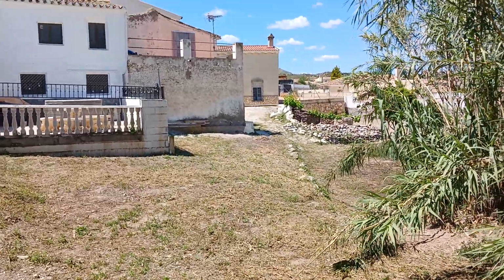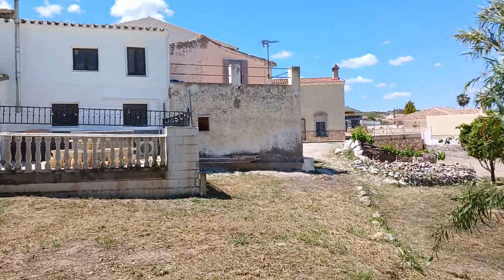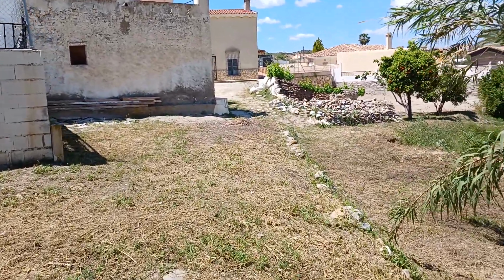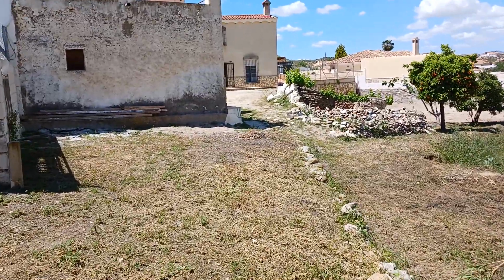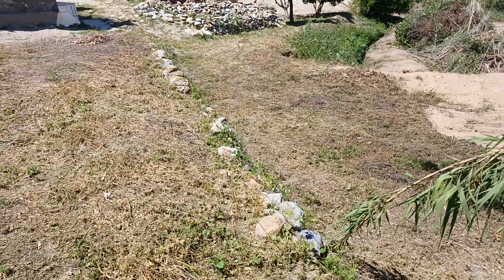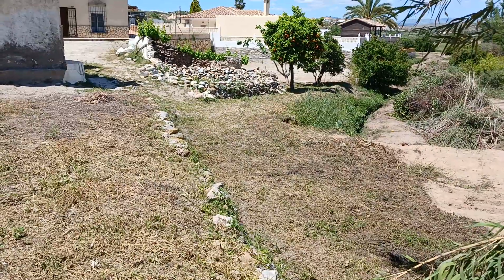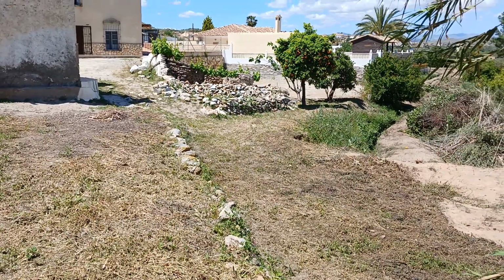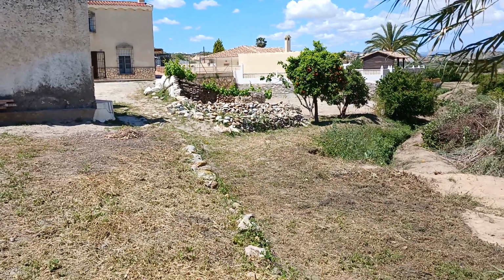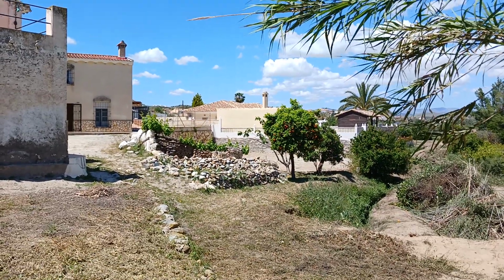So coming in now from the other side, you can see the house side on. And then down below the Camino there, you can see what's called an acequia. This is an irrigation channel. Well, that little strip of land there, which is green with kind of plants and grass on, is also included. So really down to the orange and the fig tree in front of that.